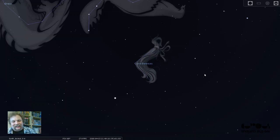I'm going to say don't bother looking for this one because it's very faint. And it's supposed to be a bit of hair. When it's drawn on the dome in our planetarium, it looks like a jellyfish, actually. And everyone thinks there's a jellyfish constellation, which would actually be a lot more interesting than just a bit of hair. Oh, well. Accidentally pressed on that one.